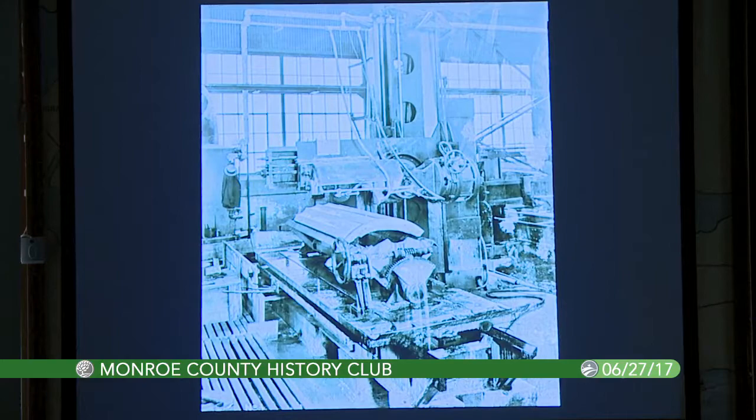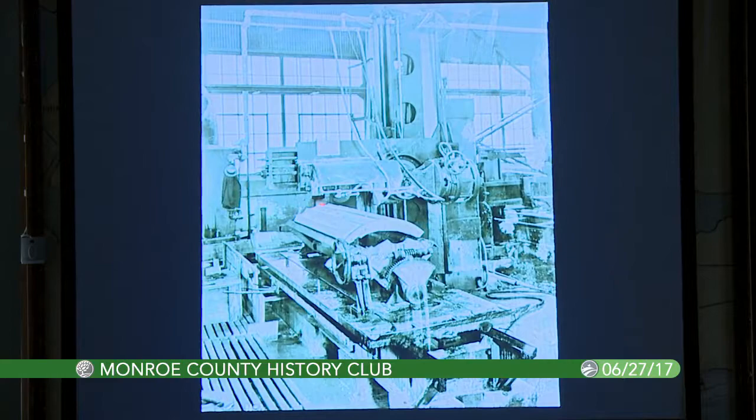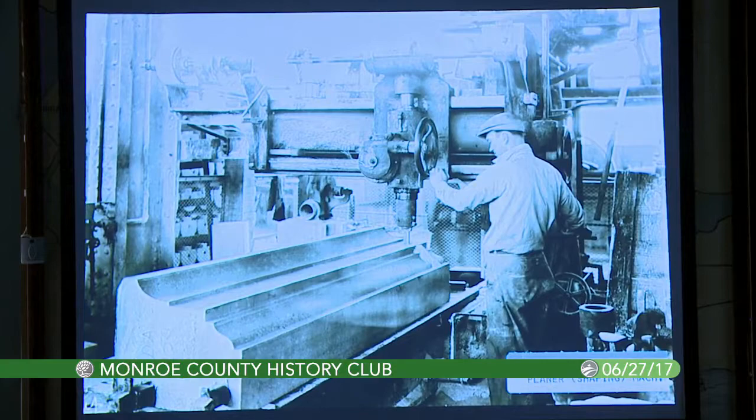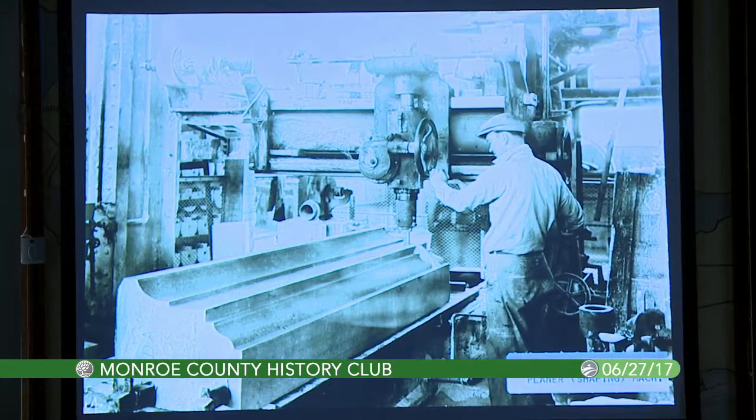And here's a machine where you can actually change the arc, the pitch of the machine, in order for the router. So the router head, the cutting head here doesn't move, but the machine rolls over from one side to the other. Again, an operator running a planer, or here they're calling it a shaping machine. It looks like he's just drilling a hole in it, probably for attachment.